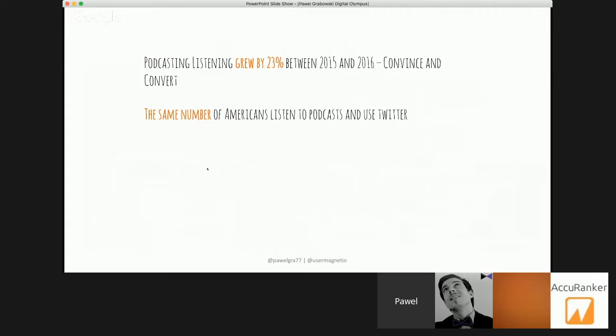The same number of Americans listen to podcasts and use Twitter, and hey, we focus on Twitter as a lead generation strategy, so there is the other channel with exactly the same audience of exactly the same size. Podcast listeners stay tuned 5 times longer than when they're reading a blog post, and this is hugely important.